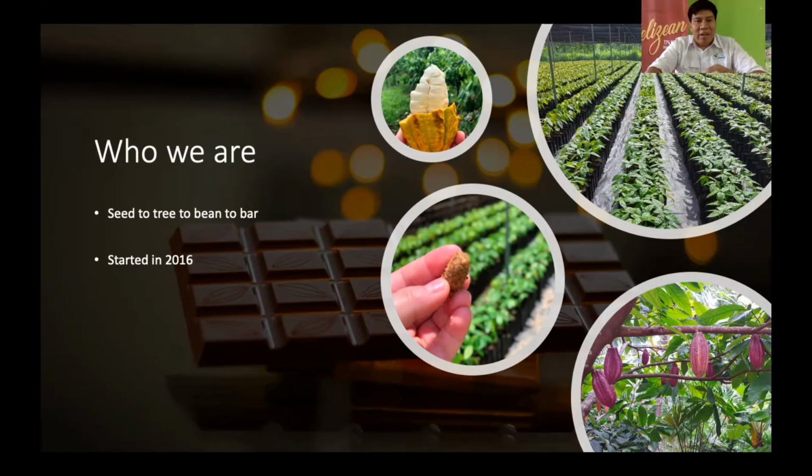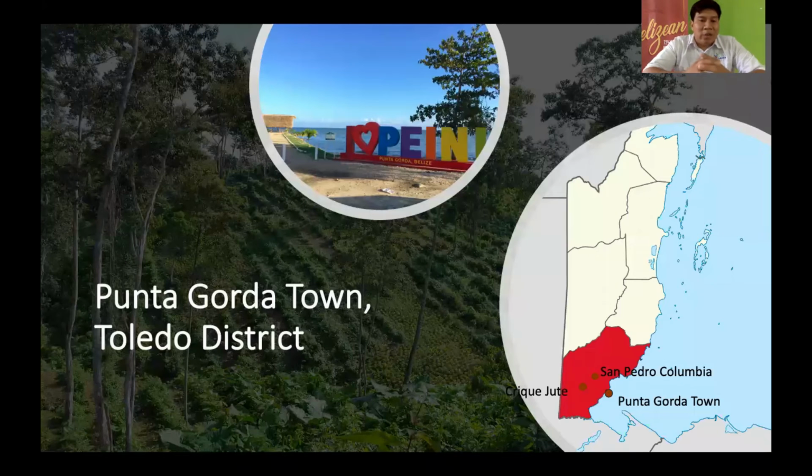And we're located right here in the Toledo district. You can see that red area, that's the Toledo district. That's where we're located. Our headquarters is in Punta Gorda, tiny Punta Gorda. Our farms are located in Criquijute, San Jose, San Pedro, Colombia, and villages. We have cultivated currently 5 farms, approximately 110 acres currently planted, and another 30 acres to be planted by the end of this year.